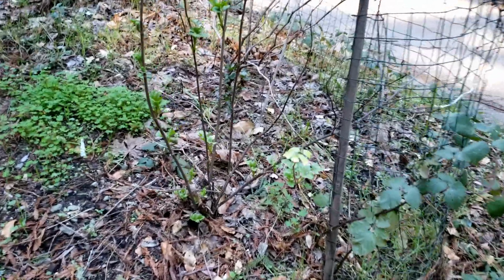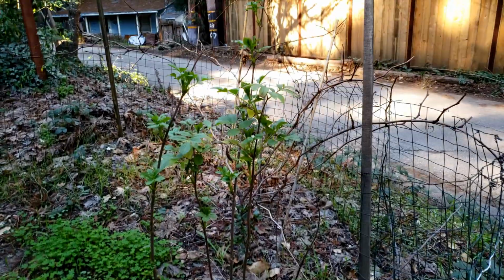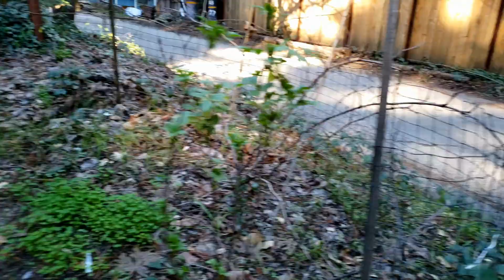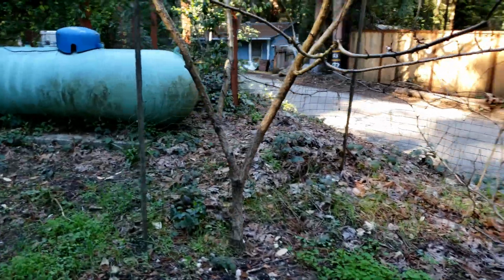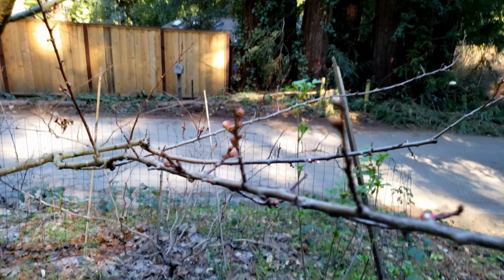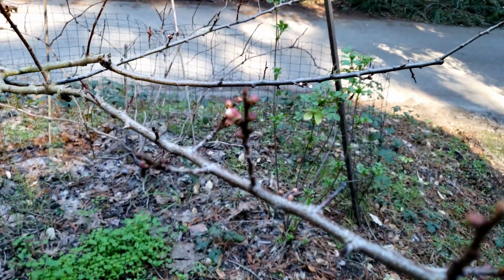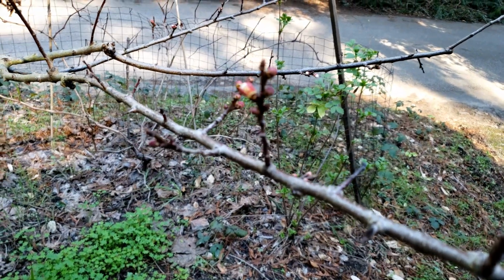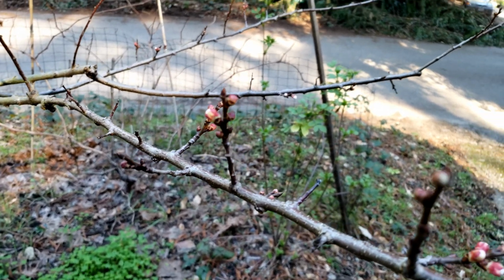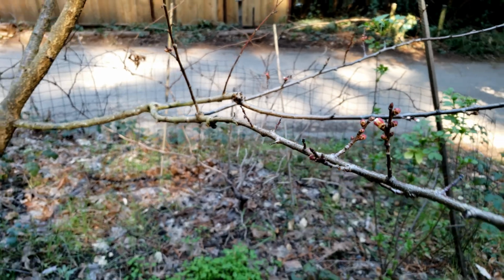Let's go over to that side of the yard. All right, we're over here by the big tank. This is starting to grow. I don't quite know what that is. We have some grapes here that have not started yet. But I hear from the neighbors that this is an apricot tree, and people have been jealous of it because it's the only apricot tree that grows around here. See if I can get it to focus. Look at those little buds.